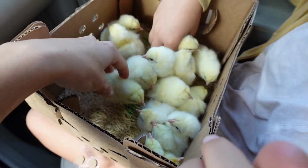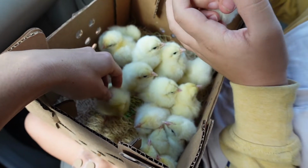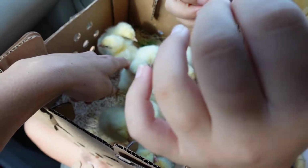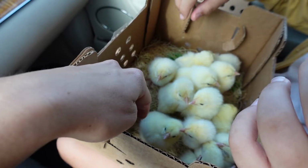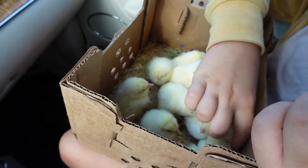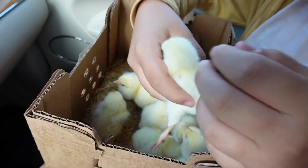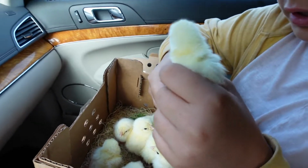So baby chicks that are fresh like this, these were just hatched either yesterday or the day before. They need to be kept around 90 degrees Fahrenheit, so obviously the inside of the post office and the inside of the car are not that warm, but we'll do our best to keep them warm till we get them home and can get some heat on them. This one's really cold. Oh, his little feet are cold.